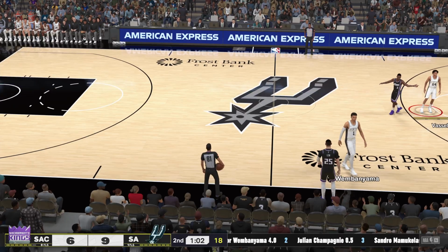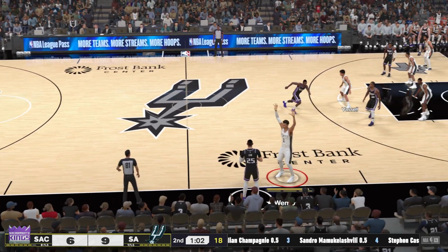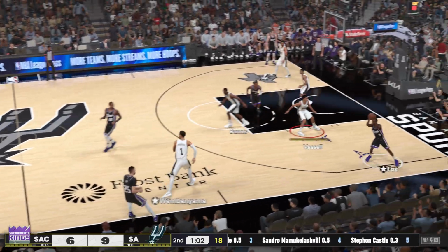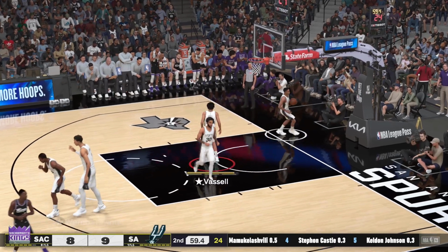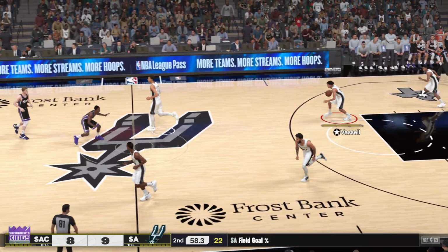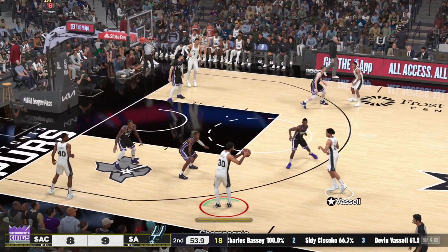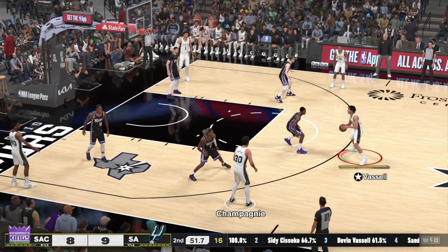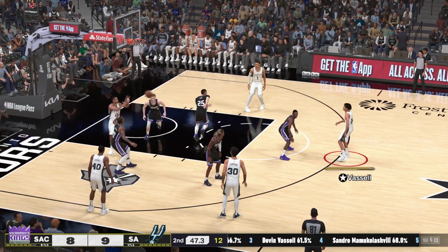Harrison Barnes, he's checked in for San Antonio. The Kings also with a sub. Ellis is checked in. Second quarter of play with around 2 minutes gone so far. Fox, that's good. Look at how planted Fox is. He's primed to shoot the moment he gets it. Vassell passes to Champagnie. Fox against Vassell. Left side Johnson.